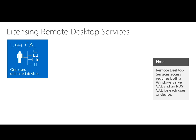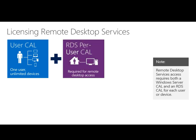So how to license RDS? It needs to match with the Windows Server Client Access License. So if you have an RDS CAL, you must have a Windows Server CAL, and it should match. If you have a Windows Server user CAL, the RDS CAL should be an RDS user CAL as well.